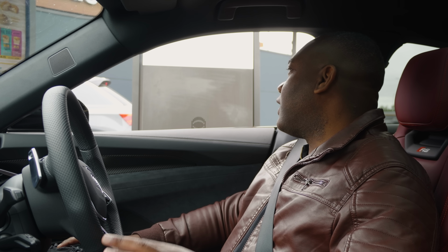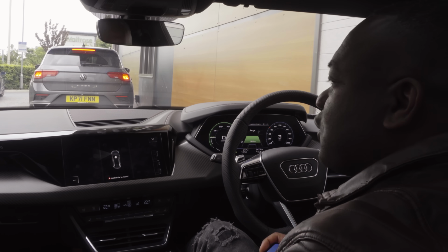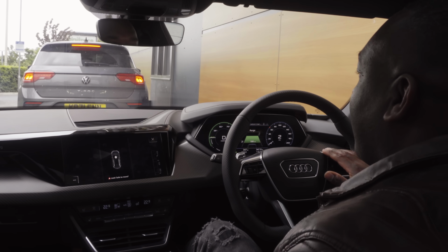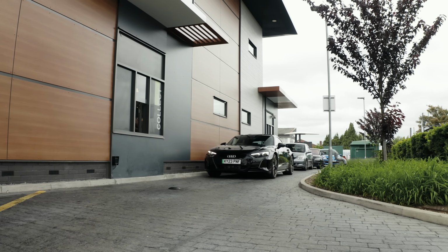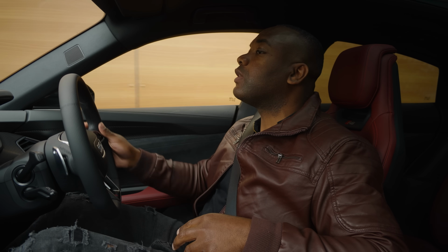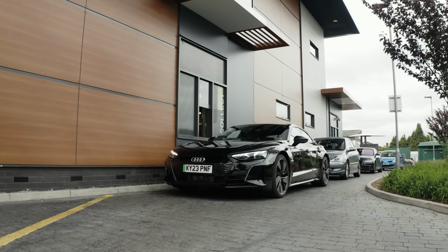Can I get a double cheeseburger and a cappuccino, please? This is quite nice as well. In an electric car, you haven't got the exhaust running, so when you wind down the window, you don't get a whiff of your own exhaust as you drive along. That's quite cool. Lovely. Cheers, buddy.